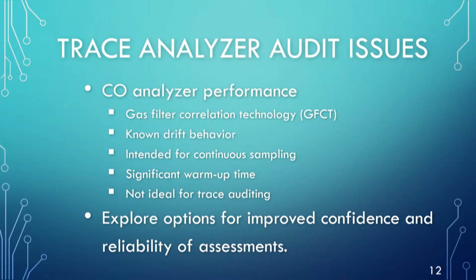And we thought, you know what, we can improve our confidence and reliability of the audits by looking at different things. So one of the things we looked at was our CO analyzer performance, and we realized that the gas filter correlation technology, which most of the analyzers out there use, is a very good analyzer, but it does have a known drift behavior, and it is intended for continuous sampling. There's a 3 to 4 hour warm-up period minimum, more like 10 hours to get an accurate assessment. It works best if it's continuous.